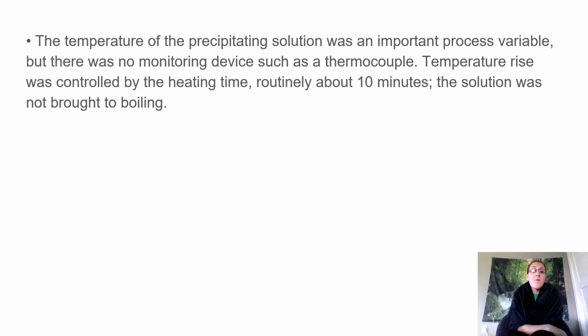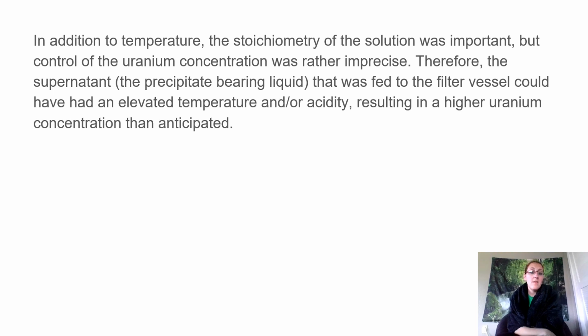The temperature of the precipitating solution was an important process variable, but there was no monitoring device such as a thermocouple. Temperature rise was controlled by the heating time, routinely about 10 minutes. The solution was not brought to boiling. In addition to temperature, the stoichiometry of the solution was important, but control of the uranium concentration was rather imprecise. Therefore, the supernatant, the precipitate-bearing liquid, that was fed to the filter vessel could have had an elevated temperature and/or acidity, resulting in a higher uranium concentration than anticipated.